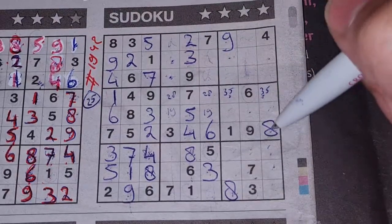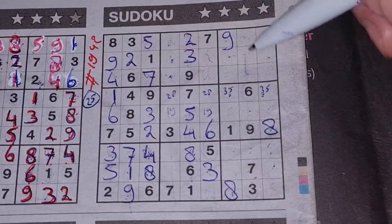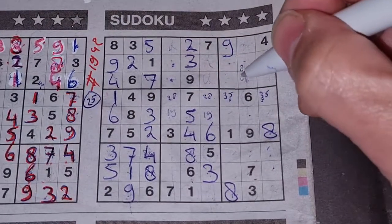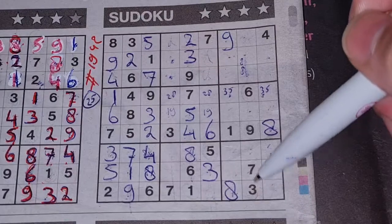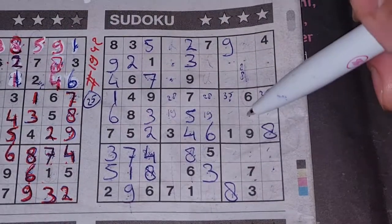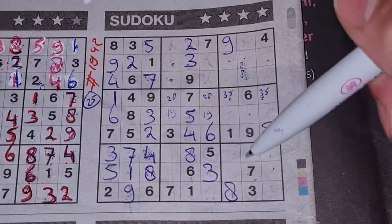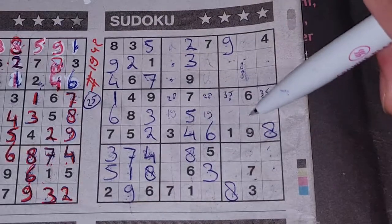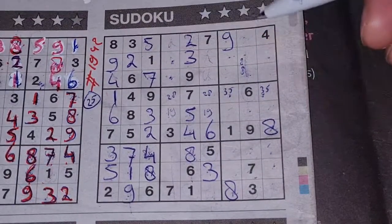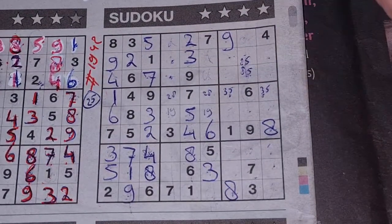We have an 8 in this column, 8 in that column, so in the column between, only 3 places for the 8, should be here or there. We see there an 8, no 8 there, so the 8 could be here, could be there. Same story with the 5. We need a 5 in this column. We have a 5 here, so no 5 there. Here also a 5, so no 5 there. So the 5 could be in one of these 3 boxes. We see there 5, so no 5 there. So the 5 goes together with the 8 as a pair.